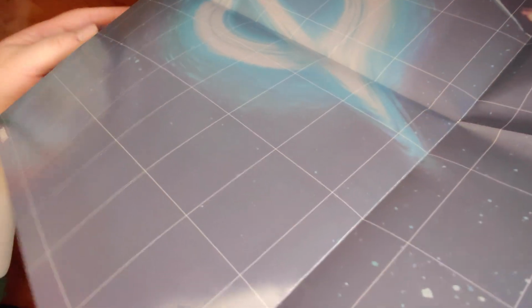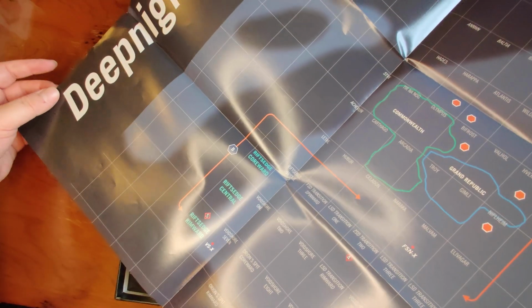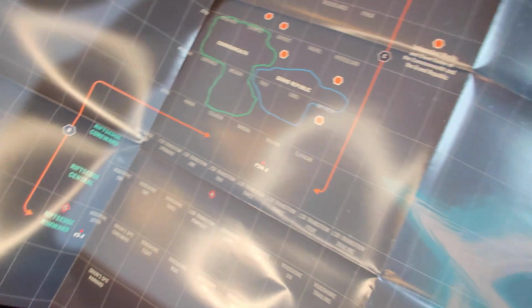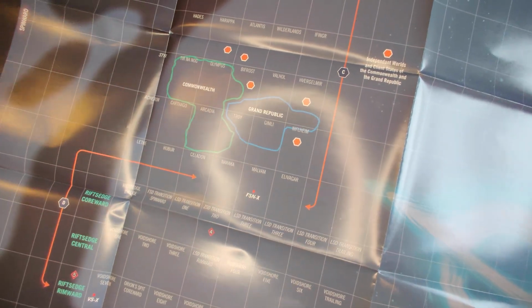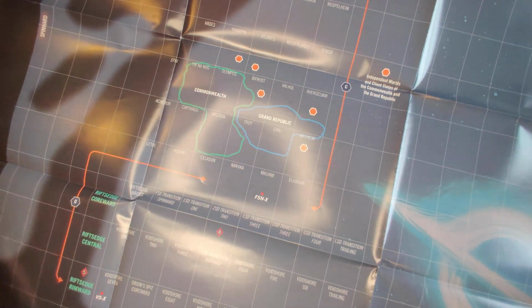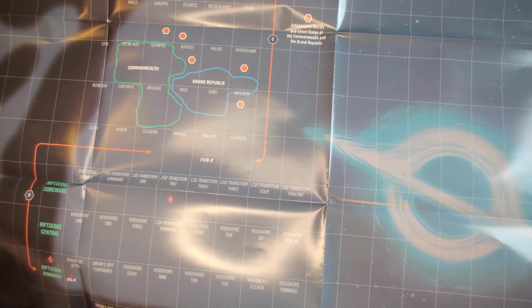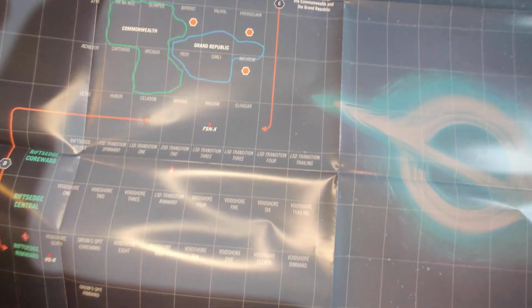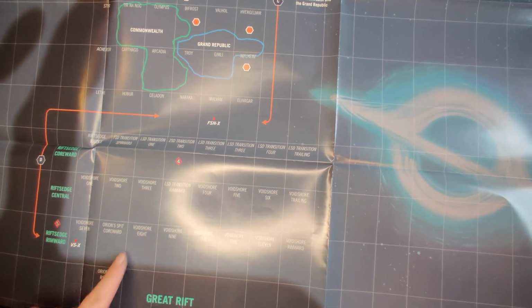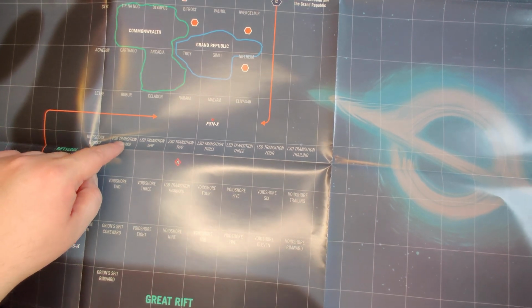And on the other side, we have a map of the overall journey which players will take over the 20-year course of the campaign, which is pretty crazy. So, Deepnight Revelation, Journey through the Great Rift. And yeah, you can see they have a general map of the path of the expedition, which, let's see if I can pull back a little bit here. And we have lots of different sectors you'll be passing through, and each of these is covered by some of the additional books, I believe.